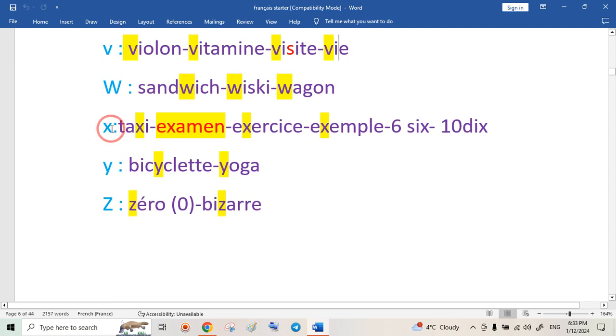X, its pronunciation is also X, like taxi. Examen, here its pronunciation is gz, like examen, exam. Exercice, exercise. Exemple, example. Six, it's the number six. Dix, the number 10.